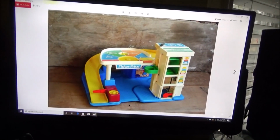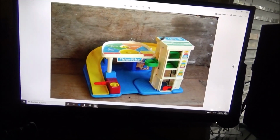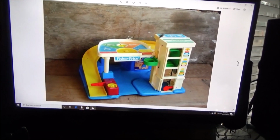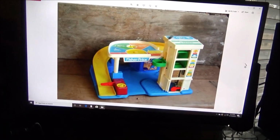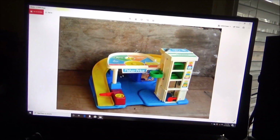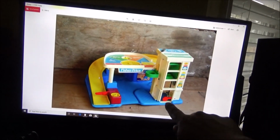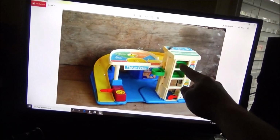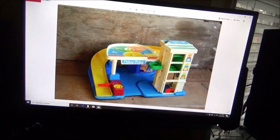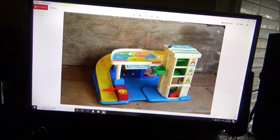This toy brings back a lot of memories, because I had one just like this one. It was a Little People garage. It was like this one, where we would put the cars in there, and then we would get the elevator, and when the elevator goes on the top, the car would roll down. This was one of the biggest things that I remember.